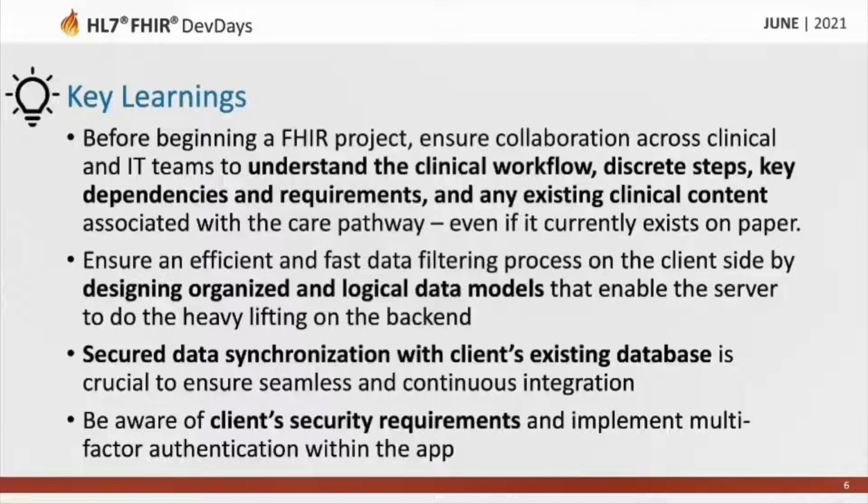And lastly, but not least, every EHR has its own security requirements, and on this specific project, they require us to have multi-factor authentication within the app, especially from the provider standpoint, the surgeon-facing app. And so we learned how to implement multi-factor authentication with OAuth 2 that we leverage with the EHR credential as well. So yeah, these are all the things that we learned from this project.